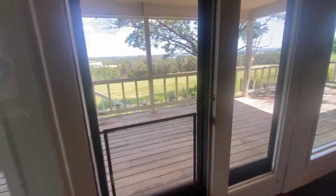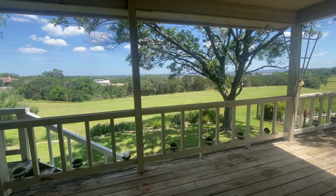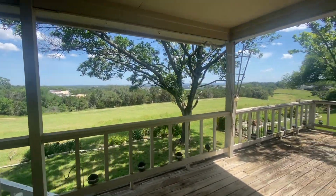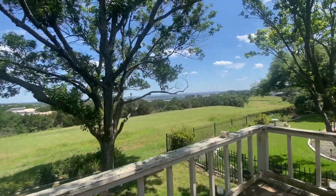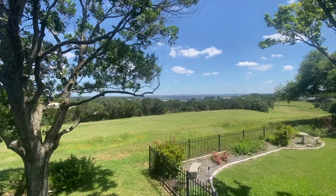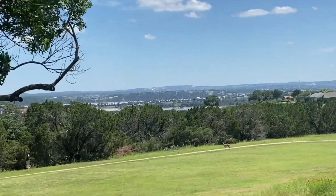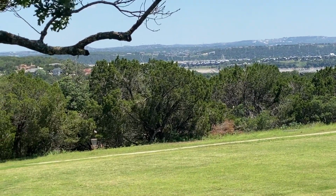Let's step outside and I'll show you the incredible views that Lago Vista has. We're looking at the Lago Vista golf course right now, but as we work our way to the right-hand side of the deck, we can see where you'll see Lake Travis when the lake is up. You have wildlife like deer, see that little guy down there, and then the Frisbee golf course behind.